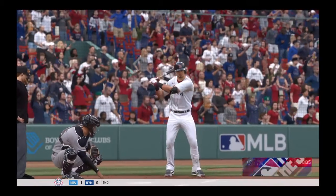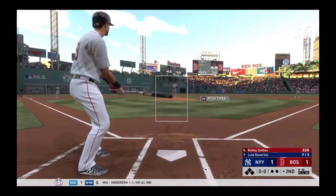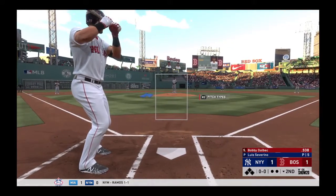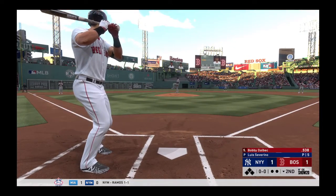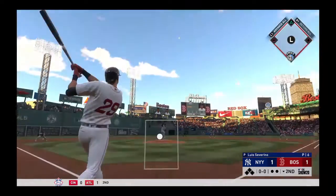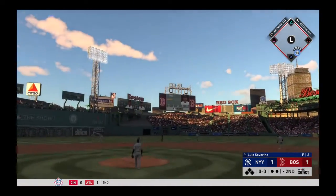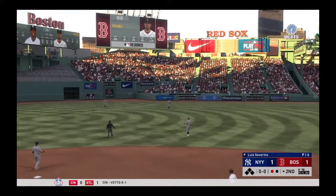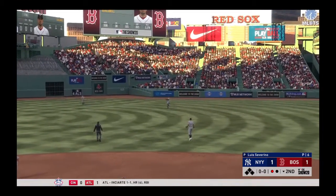But the Yankees stepping into the box, Bobby Dahlbeck. And with numbers like those, he's putting himself in contention for some Rookie of the Year hardware if he can keep it up. Lofted in the air out toward right center. Judge is there. One pitch, one out.